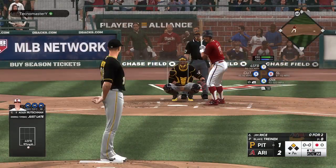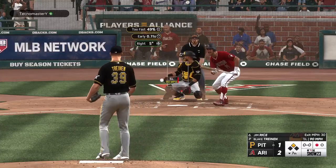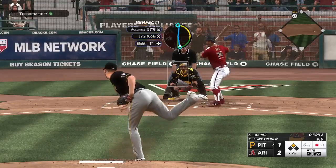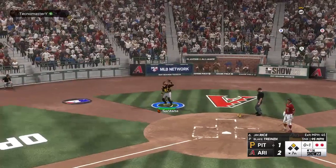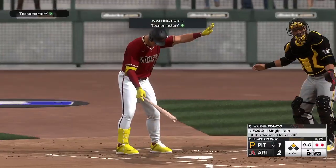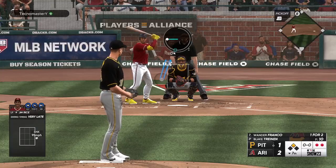Jim Rice stands in now for the Diamondbacks. Bunting, but that's a foul ball. Runner leads away at second. Swing and a pop-up. Foul territory for the catcher. Santana makes the play. 2 away. Next is the DH. A switch hitter. Wander Franco. 1 for 2.